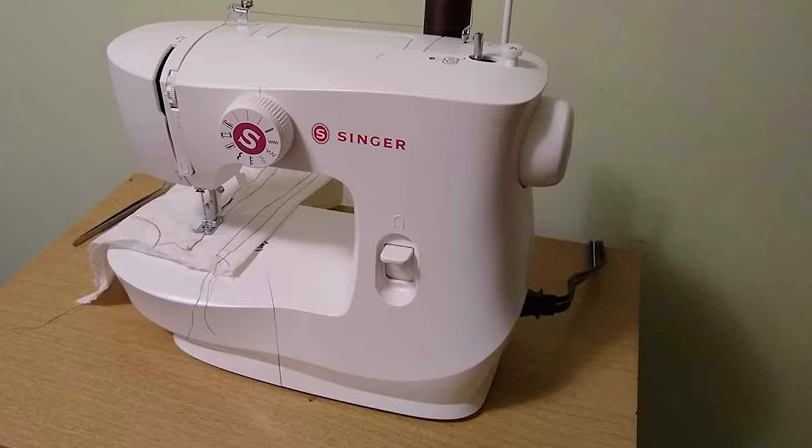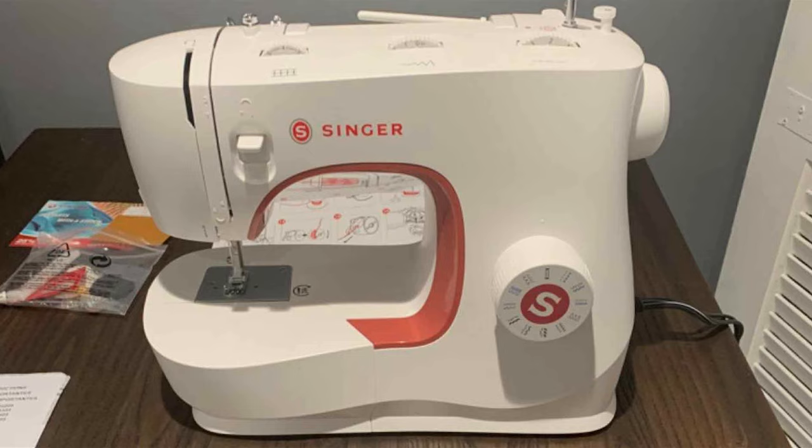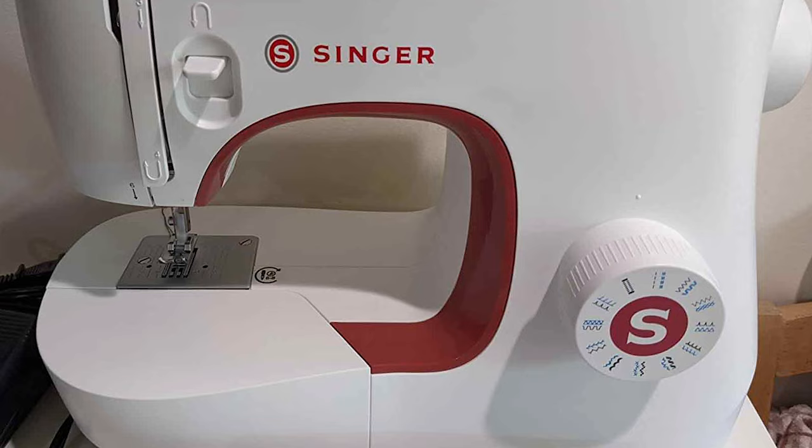What really makes the MX231 shine is its accessory kit. This kit includes all the essentials like presser feet, bobbins, needles, and a seam ripper, adding incredible value to your sewing experience. The machine's easy stitch selection and clear view bobbin cover make setup and operation a breeze.